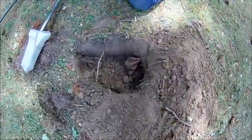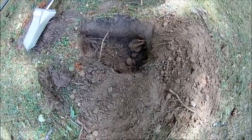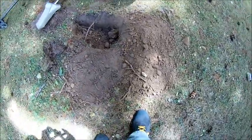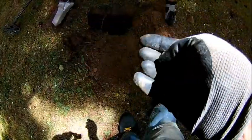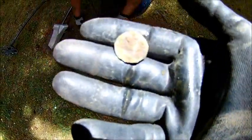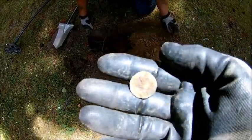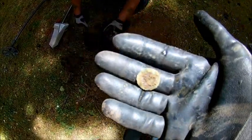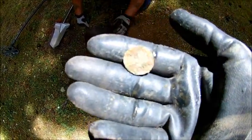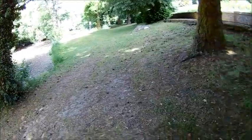Yeah, 8 inches. John's got quite a deep hole here. He's been excavating a new swimming pool, as you can see by all the dirt around it. And what has he pulled out? He's pulled this out. Now this is definitely copper, and we're almost certain that it's a coin, but it is very crusty. It's about the right size for a Georgian farthing in my opinion, but as you can see, it's very crusty.